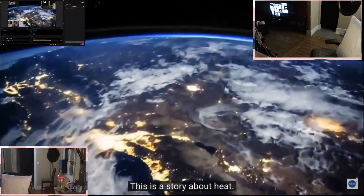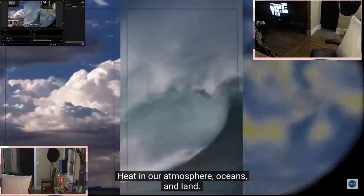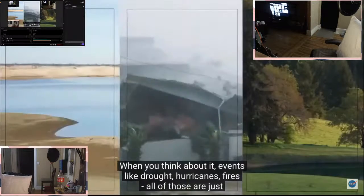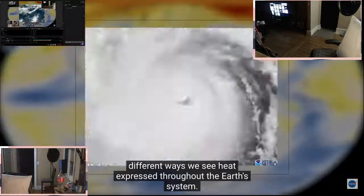This is a story about heat. Heat in our atmosphere, our oceans, and land. When you think about it, events like droughts, hurricanes, and fires, all of those are just different ways we see heat expressed throughout the Earth system.